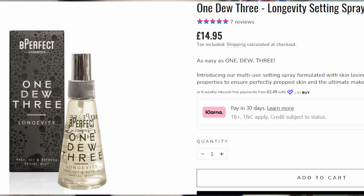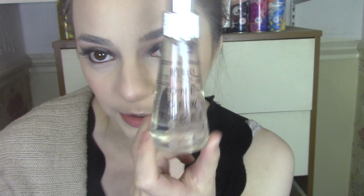I actually might try out the setting spray next. This is the Bperfect Free Longevity Prep, Set and Refresh Facial Mist with the weirdest packaging ever. It was out of stock. I know it was out of stock for quite a while because I think it was getting a lot of good reviews. But as soon as it came back in stock, I was like, yeah, I'll have it. I'm going to put it on now just to help my base do its thing.